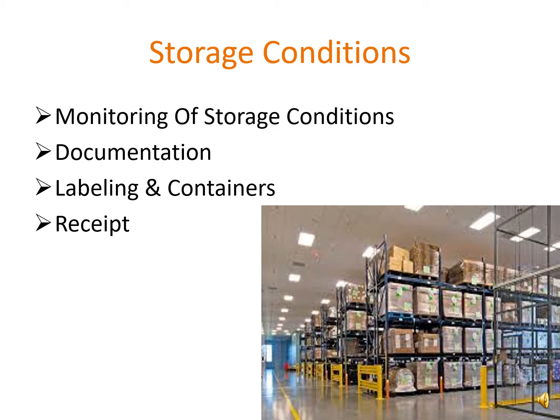This equipment will be kept such that everything is monitored and recorded, and the data is retained. It will be kept in an area where you can find the fluctuations in temperature and humidity. These monitoring devices will also be checked regularly to see whether they are recording properly or not. They are checked at predetermined intervals, and the equipment used will also be calibrated.